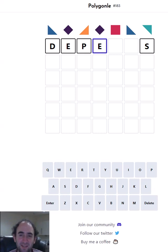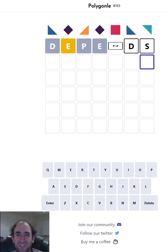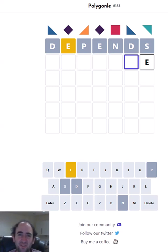Let's try depends, because a lot depends on how close I get on this guess. And not very close is the answer. So we've got a grey E here, which means that there's only one E in the word. So the E can't be the duplicated letter here or with this symbol. Let's put the E at the end then. Could be a CE ending. I don't think that's particularly likely. But I do like the idea of there being vowels here and here.